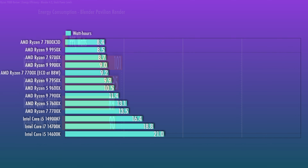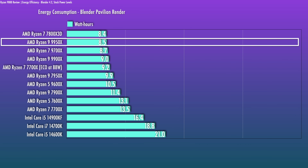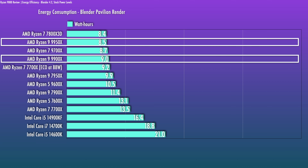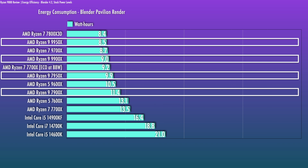One of the recurring themes for Zen 5 is the increased power efficiency, and we can see this in the amount of energy required to complete a multi-core CPU render. We'll also include the two other new Ryzen 9000 CPUs here, and while the 9950X isn't quite as efficient, it's still very, very good. Finally, compared to the 14th gen K chips, it's really just a massive difference here in efficiency.